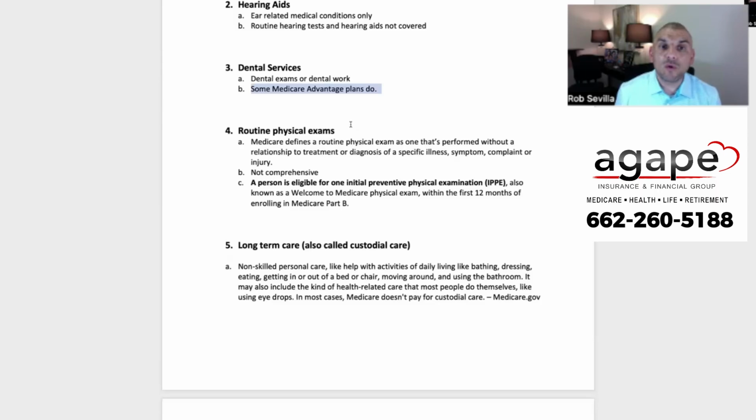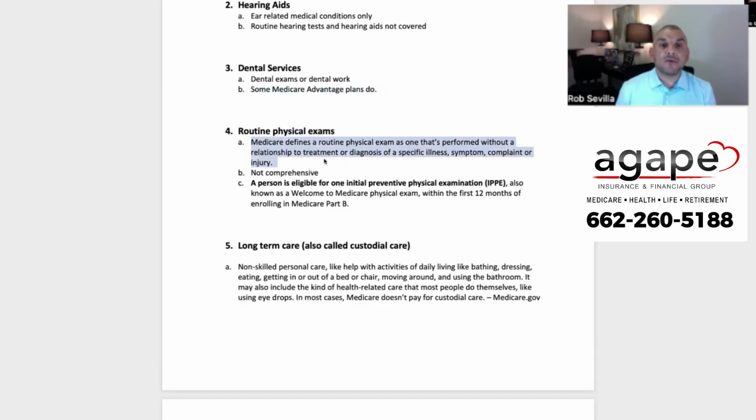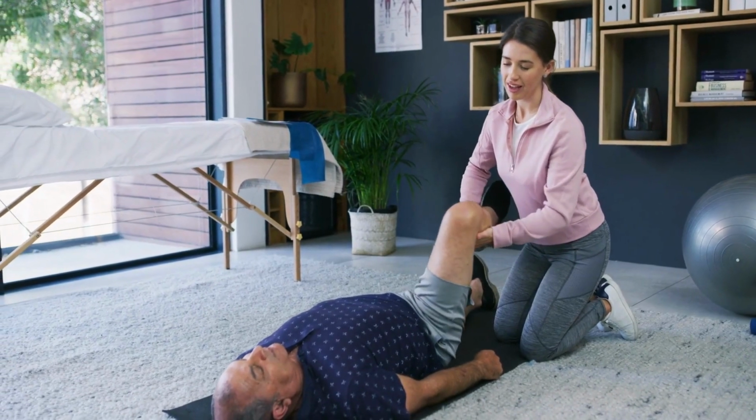Okay, number 4 is routine physical exams. Now, Medicare defines a routine physical exam as one that's performed without a relationship or treatment or diagnosis of a specific illness, symptom, complaint, or injury. Bottom line is, it's not comprehensive.